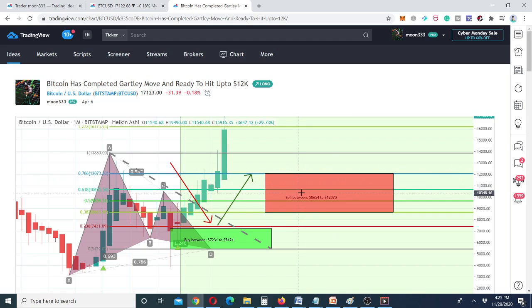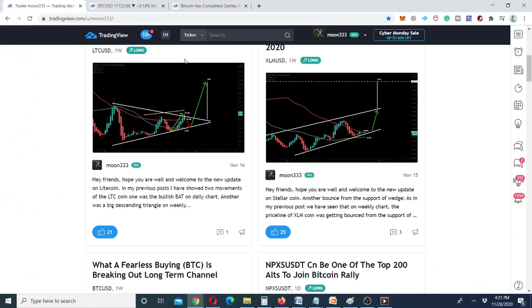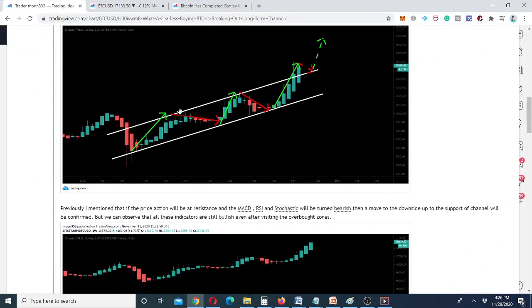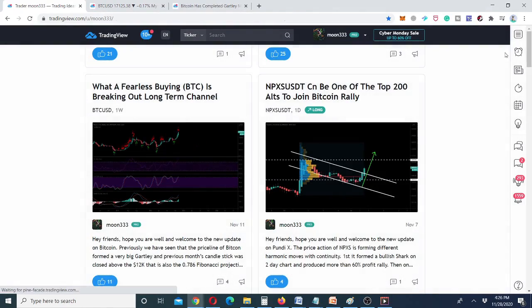Otherwise, if the price action will move more down, then it can move down to $6,500, or $6,200 as I have told you. But I'm expecting that at least at that level, it can have a very strong support. And this is almost the same level where, as I have been showing you in my previous videos, Bitcoin had the previous support of this weekly channel, that is almost at $12,000. So from there, it can have another bounce or move to the upside.